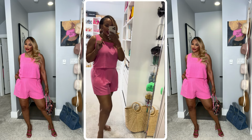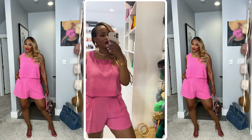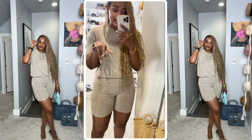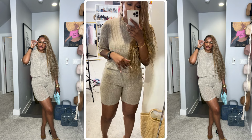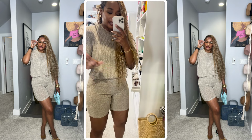Anyway, do I got another set? I'm not for sure. We'll find out in just a second. All right. This two-piece set comes in multiple colors and multiple sizes. You could dress it up or down. I have on some heels, but I will showcase a picture on the next slide when I have on some sneakers.